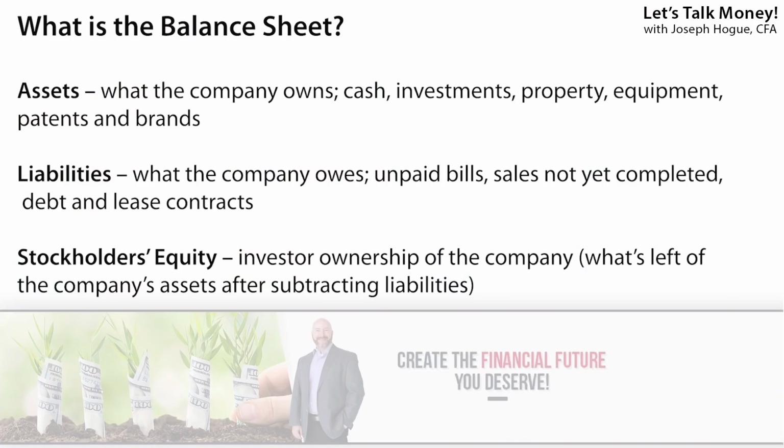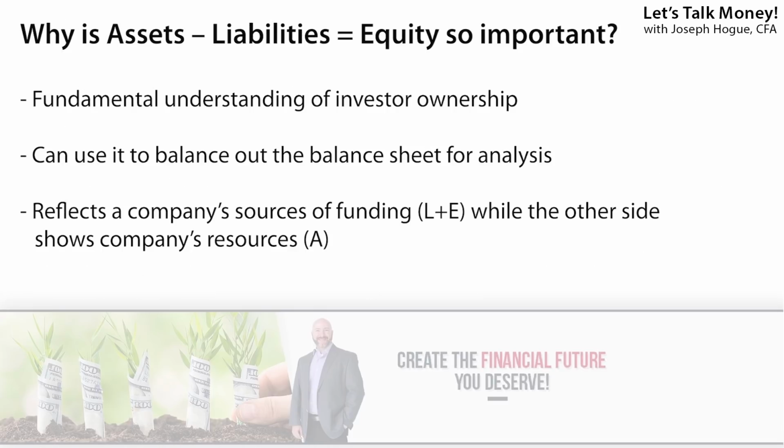The balance sheet shows the detail into a company's resources, its assets or what it owns, and its sources of funding, so the liabilities or what it owes, and the equity ownership of investors. And there's a basic formula that every investor should know: a company's assets minus its liabilities, what's left over, is the equity, your ownership of the company as an investor.